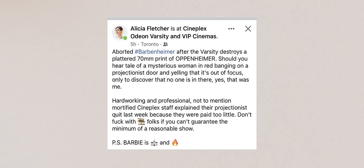To wax poetic here, there is something special about seeing a movie in a theater that's projecting on film. It's the flicker and the little imperfections and the care that goes into making it run, but it's pretty reliant on the theater that you're seeing it in being one that cares about what it's doing. And I don't get that sense from Cineplex when I hear stories about projectionists quitting because they're underpaid.